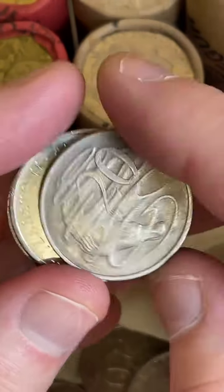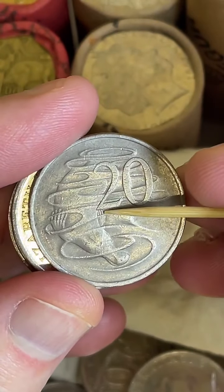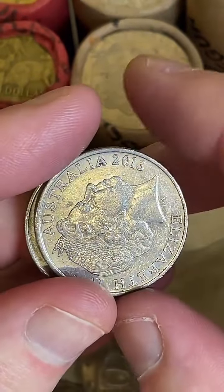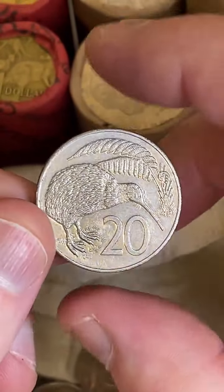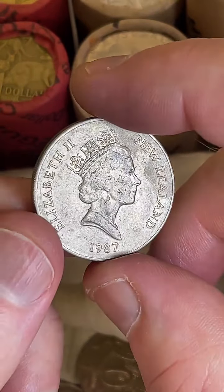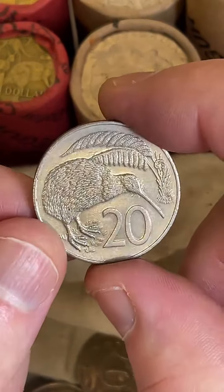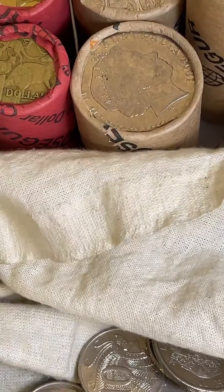Welcome aboard. 1981. Check for a 3.5 claw. This one's got four full claws here. But if that left-hand claw is half the size, it means it's a Canadian minted coin, and it's a bit of a collector type one. Well, it's not a collector one, but people like to collect it. New Zealand, here we go. Hold on to this one. 1987 New Zealand 20 cent coin. They don't use this style of coin in New Zealand anymore, this size, so I hold on to them. Kiwi, that's the kiwi animal. Cool.